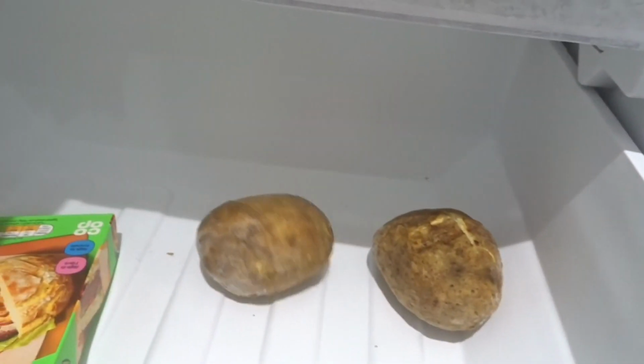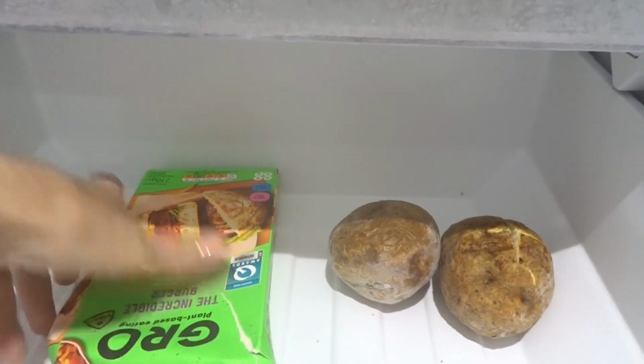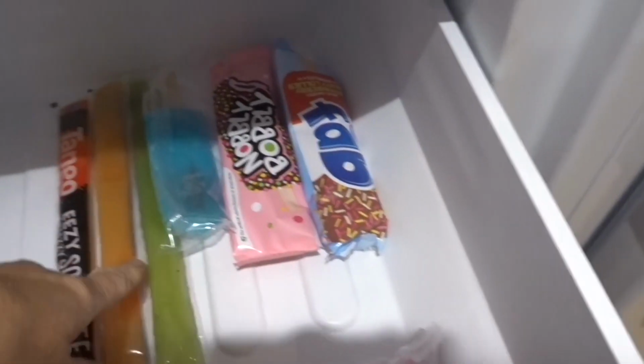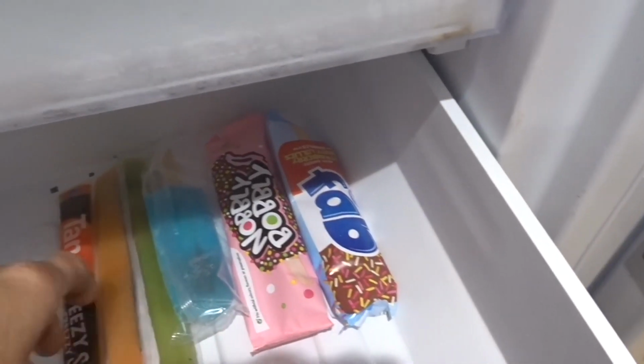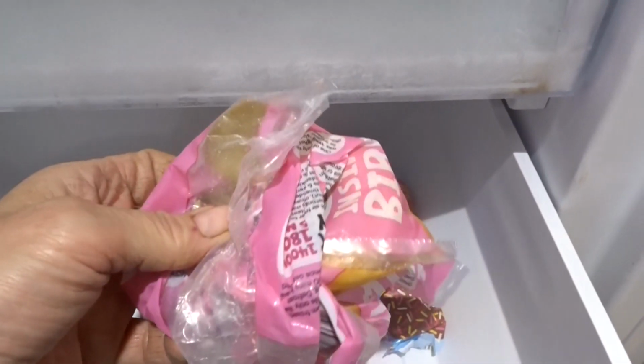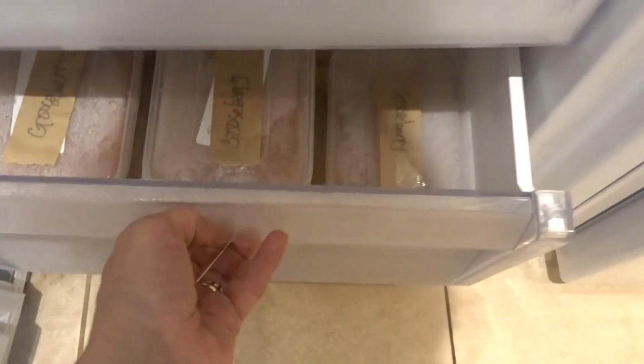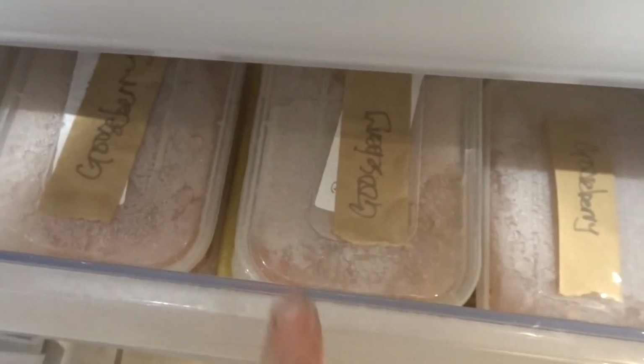Then in here we have 2 little jacket potatoes left and 1 Grow burger, and that's it in there. In here I've got a couple of ice lollies left, although my daughter's just said she's going to eat that one now. She's got 1 gluten-free donut left, which again she said she's going to eat in a minute, and a couple of these ice lollies, and then that's it. Empty. And then at the bottom I've got my frozen gooseberries, so I've got a few of those. I never did get around to doing the blackcurrants, I had too much going on, and then my hands played up with my arthritis, so I've got gooseberries.